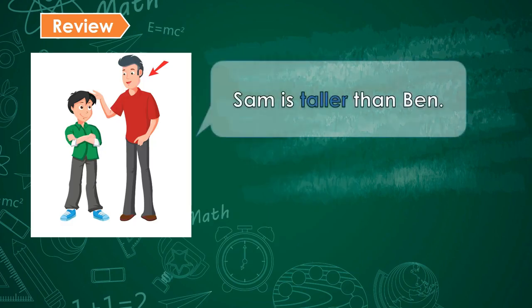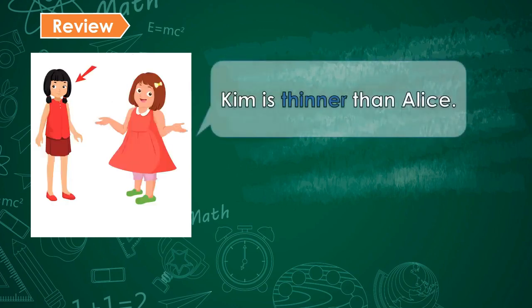Sam is taller than Ben. Kim is thinner than Alice.